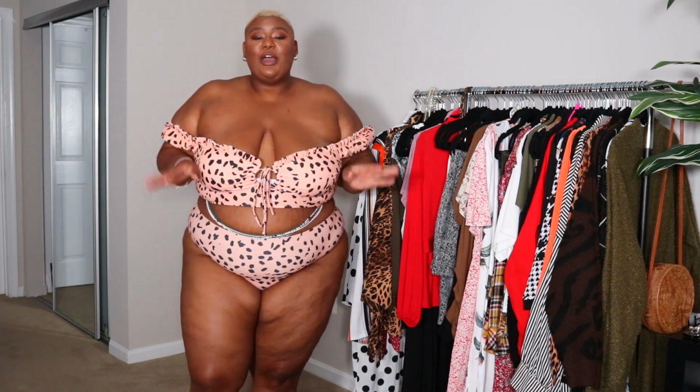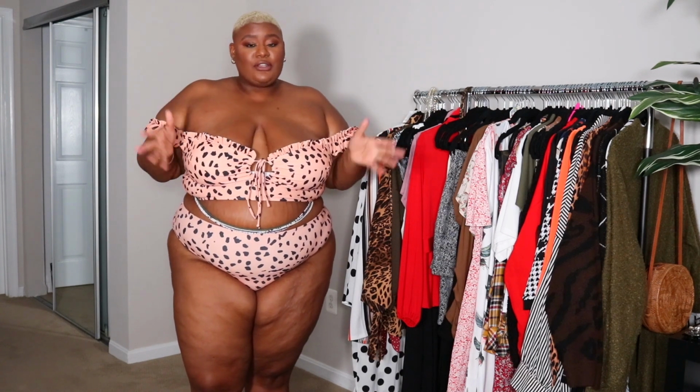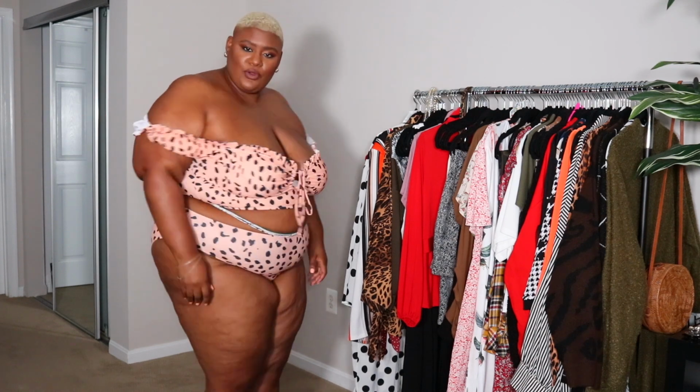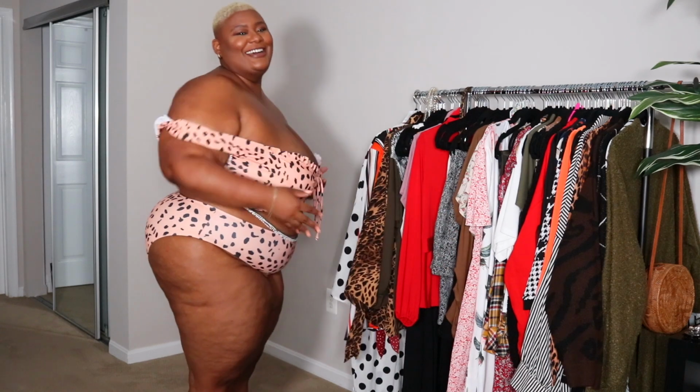Okay, let's get to the next piece. Oh my God. This is really cute when you're gonna do some kind of activity before you go to the pool. So you want a cute top and you wear it with shorts, because this literally looks like a cute top. Like, with some denim shorts, boom. Then when you get to the pool, whoosh, whoosh. All right, let me show you the next one. Damn, I look good.